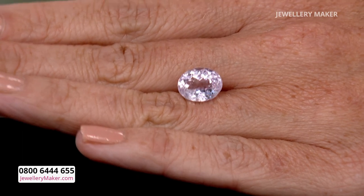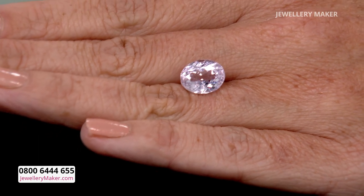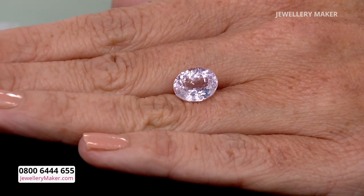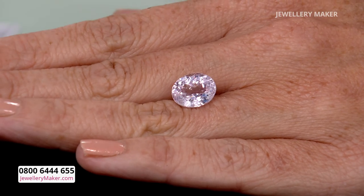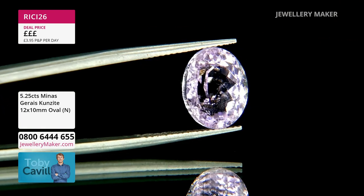You got it. Woo! You got it. That is tremendous. This is exactly how a kunzite should look. I've never bought Minas Gerais kunzite to air, ever. The only kunzite I've ever seen is Afghanistan, Pakistan material, which is absolutely brilliant. Right? But this has got something different about it, Toby.